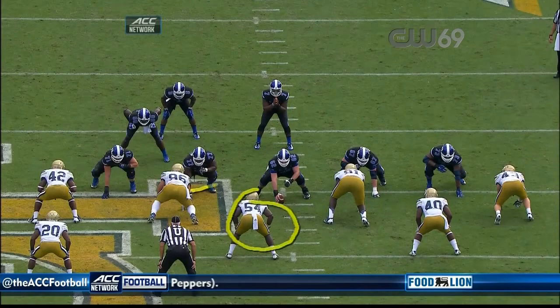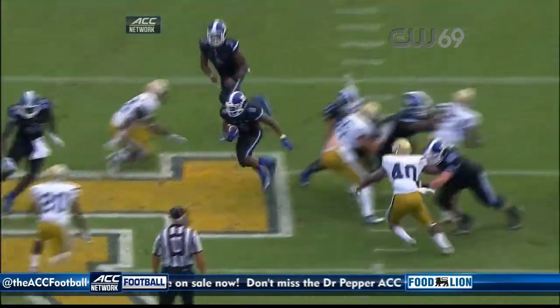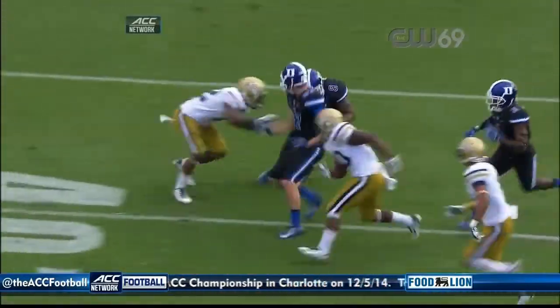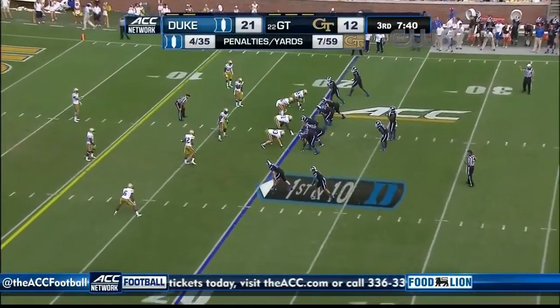We talk about being gap conscious. 2 Georgia Tech defenders are going to get it up in that gap, and Snead's going to step around it. They get him pinned to the inside. Snead steps around it. Good blocking up front. Just running to daylight. And then a big penalty on the back end. Josh Snead over 100 yards.